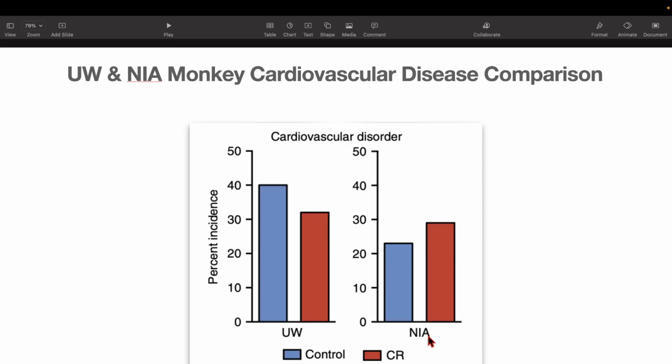Interestingly, in the NIA group, the control group had about 20% cardiovascular disease, whereas the calorically restricted group had almost 30% cardiovascular disease. So if anything, the calorically restricted animals in the NIA group actually had more cardiovascular disease, which is quite interesting overall.